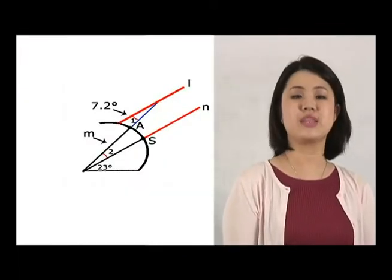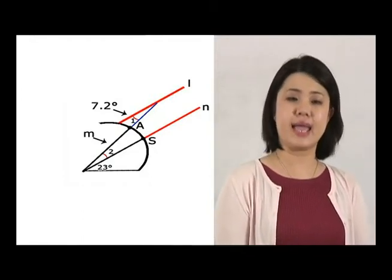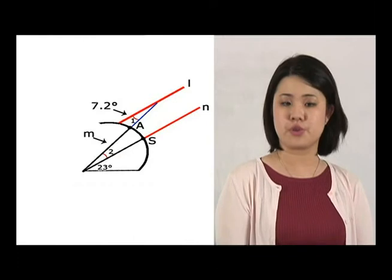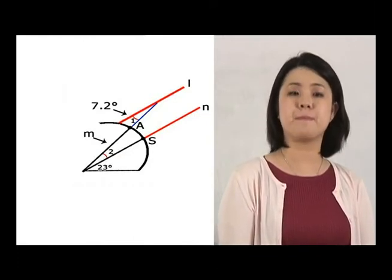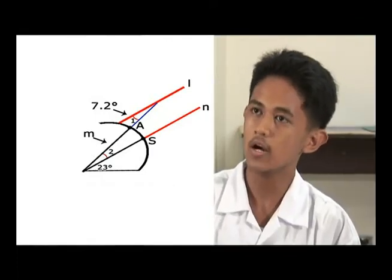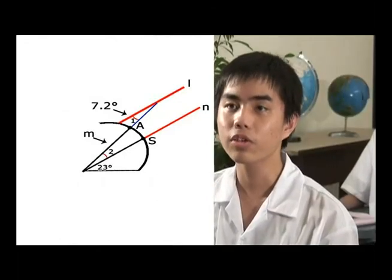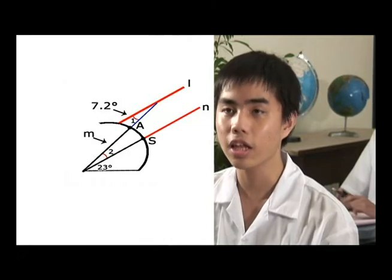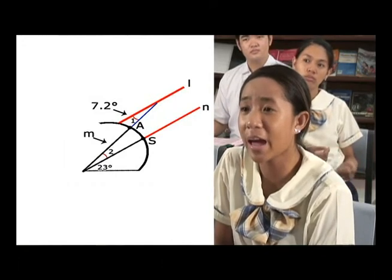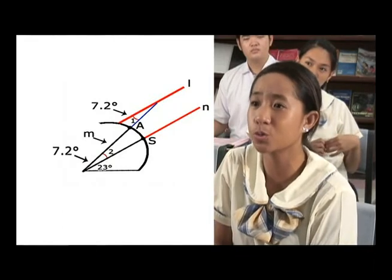Line M is formed when the line through the base of the pole is extended to join the Earth's center. Line N represents the sun's ray that strikes the well and meets the center of the Earth. Angle 2 is the angle formed by lines M and N. So that means that lines L and N are parallel, since they represent parallel rays of the sun. Line M would be the transversal that intersects lines L and N. Then that means that angles 1 and 2 would be alternate interior angles, and hence congruent. So angle 2 would also be 7.2 degrees.